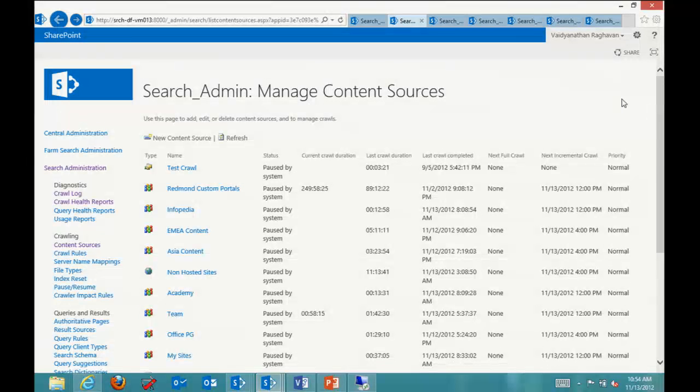So this is the content sources page. This is the first place where any admin would come in. What we expect is a workflow for an admin. We don't want an admin to go to 4 different places to figure out, is everything really fine, or is it something that I've got to go spend time in?